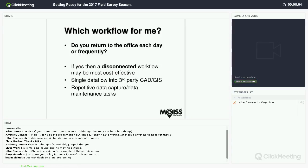So the first question we would ask you is, well, in your day-to-day work, do you return to the office at the end of every day, or certainly several times during the week? And if that's the case, then it may well be that you would benefit most from what we call a disconnected workflow. And you might just have a single requirement to go out and capture data into a specific workflow.